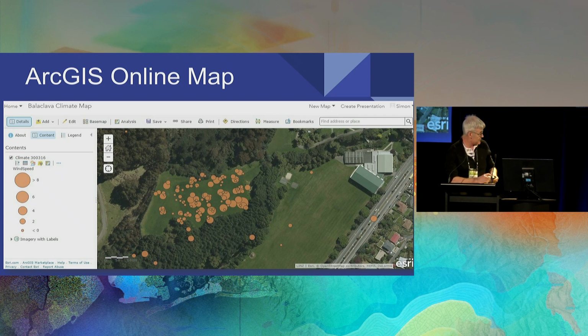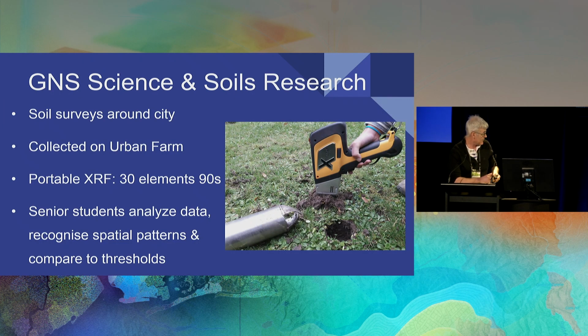Just taking things a bit further, we've also been supported by different experts from outside the school, and here's one: Geological and Nuclear Sciences have been giving us a hand. This magic wand that you can see away here to the right-hand side is a portable X-ray fluorescent machine, and it analyses chemical elements from the soil.